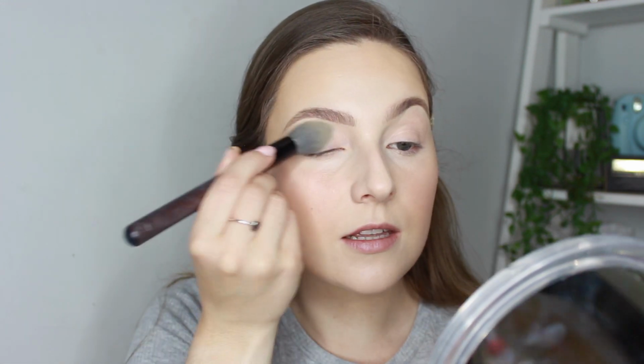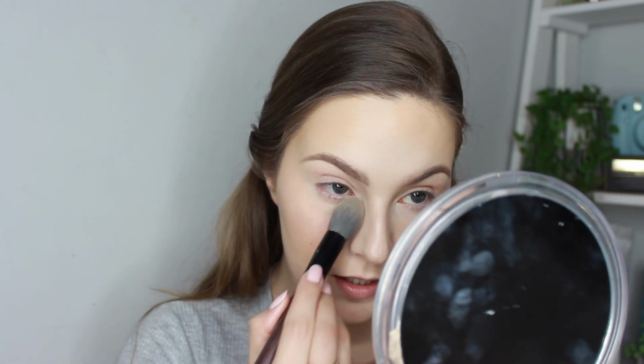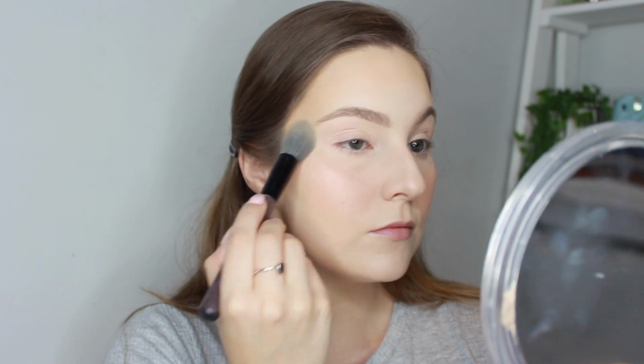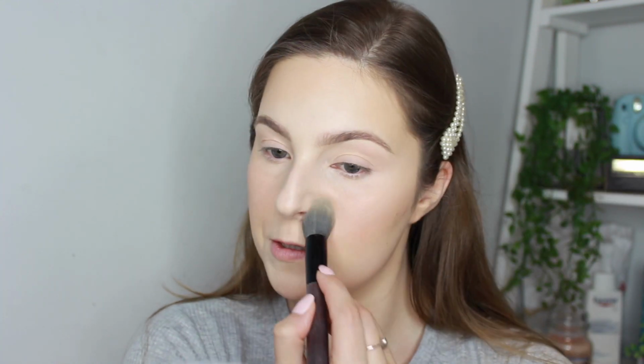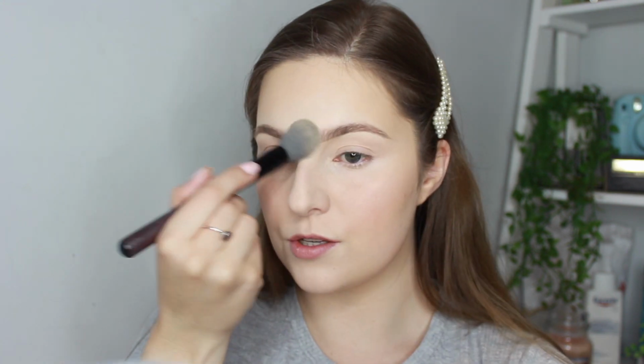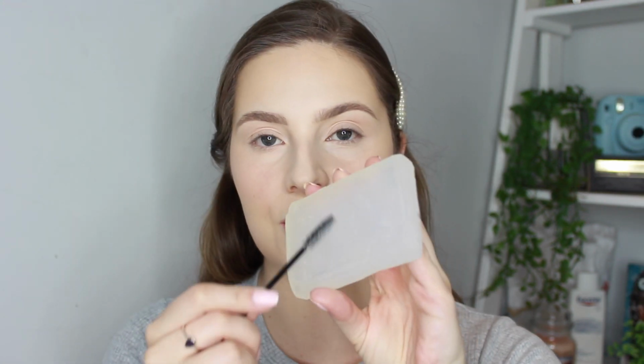I'm just gonna lightly set this and underneath the eyes. And I'm also kind of going over that highlight as well. And then I'm just going to set around my nose over here because I don't like this to still feel dewy. And also a tiny bit on the forehead. I'm now just going to add a coat of clear soap to my brows just to add a little bit of fluffiness.